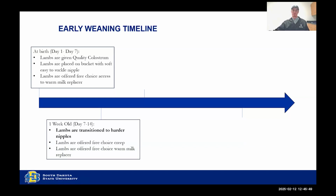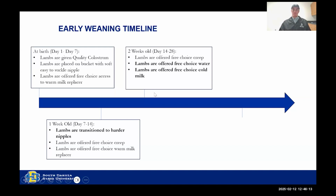Then at 1 week old, we'll make that transition to harder nipples. By this point in time, the lamb should have enough vigor. This will save you from having to change out nipples if they chew the ends up of them too bad. We offer them free choice creep at this point in time, and again, we're still feeding the warm milk. Big changes here. We're offering them creep feed, transitioning to that harder nipple because they should have more vigor to suckle now.